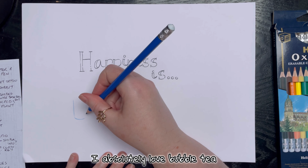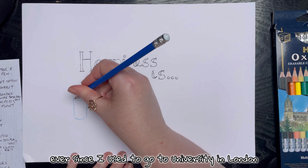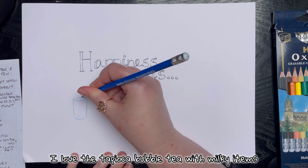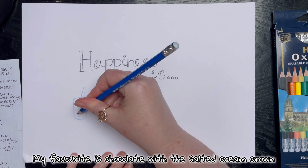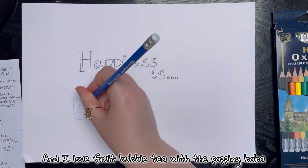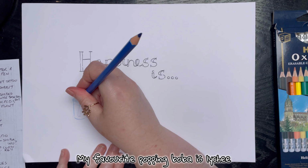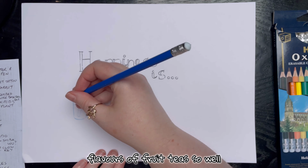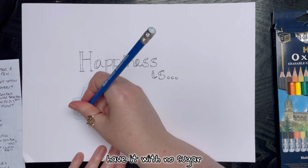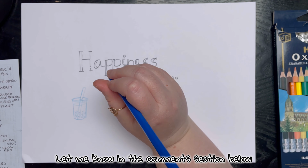I absolutely love bubble tea. I've loved it for decades, ever since I used to go to university in London and I'd pop into Chinatown to get some. I love the tapioca bubble tea with milky items. My favourite is chocolate with the salted cream crown, and I love fruit bubble tea with the popping boba. My favourite popping boba is lychee. It just seems to accompany all the different flavours of fruit teas so well. I prefer mine kind of sour though, so I always have it with no sugar. Do you have a favourite bubble tea flavour? Let me know in the comment section below.